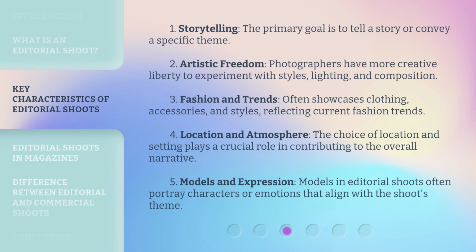1. Storytelling. The primary goal is to tell a story or convey a specific theme. 2. Artistic freedom. Photographers have more creative liberty to experiment with styles, lighting, and composition. 3. Fashion and trends. Often showcases clothing, accessories, and styles, reflecting current fashion trends.